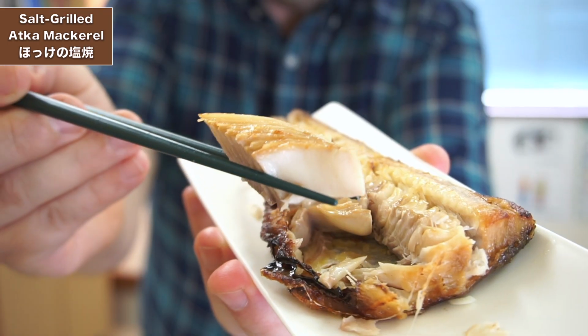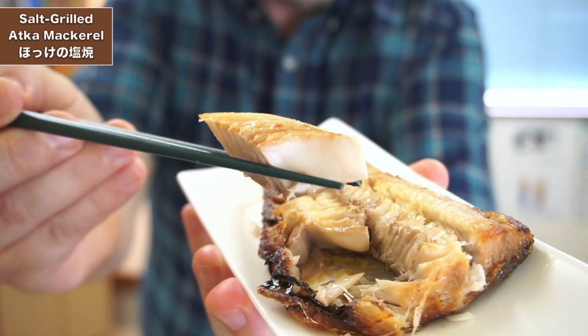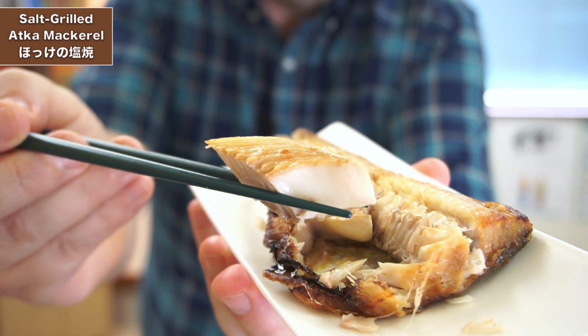Now, some people find this fish a little bit off-putting because it looks kind of difficult to eat, which may be true, but actually it's not all that difficult. You can see it comes out nicely. It's actually really easy to eat for me. So let's give it a try.